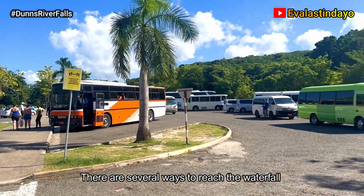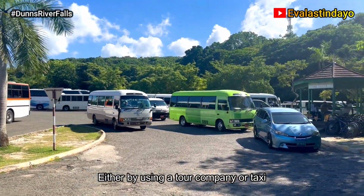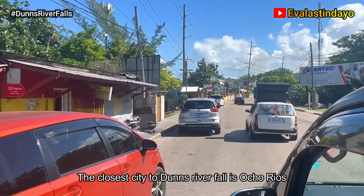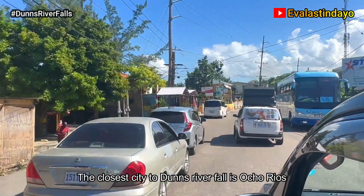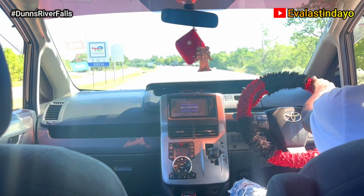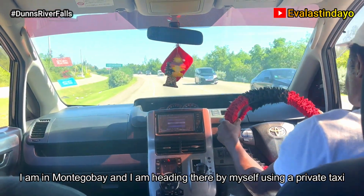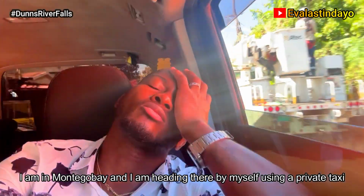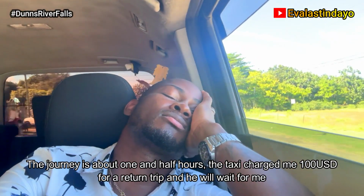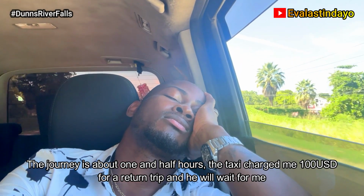There are several ways to reach the waterfall, either by using a tour company or a taxi. The closest city to Dunn's River Falls is Ocho Rios. I am in Montego Bay and I'm heading there by myself using a private taxi. The journey is about 1.5 hours. The taxi charged me $100 for a return trip.